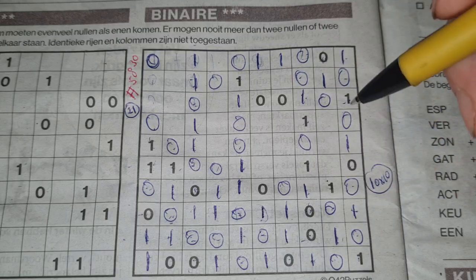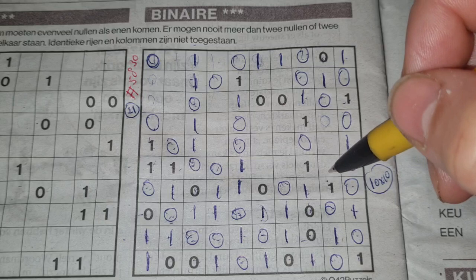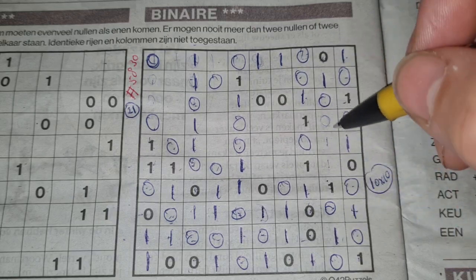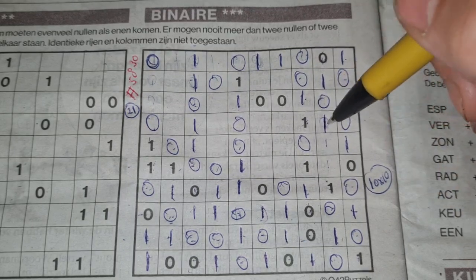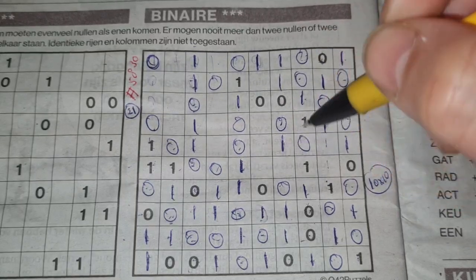1, 2, 3, 4. 4 O's. If I place number 5 here, 1, 2, 3, then we have 3 ones in a row in this column. Not allowed, one of the rules, so this can be no, this should be a 1. Okay, now we have a double 1 here. Here no, there no. Double O, here 1, there 1.